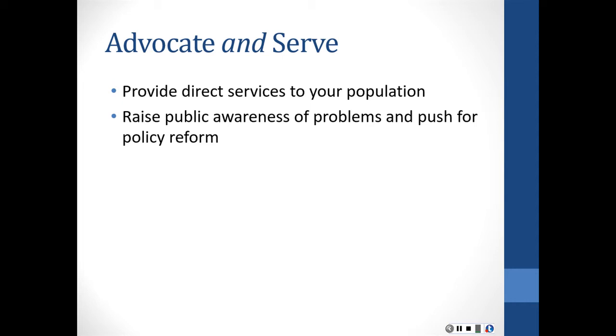And these nonprofits have been really good. If they're trying to tackle a social problem, you have to be doing both. It's about both providing direct services and also raising public awareness of problems, pushing for policy reform. Because if you have 10 clients who are all dealing with the same problem, let's think about homelessness. When we're trying to provide housing to homeless individuals, there are different ideas about providing services to the homeless. One idea, and I'm not going to have the correct term, so I apologize, is called the housing first model.